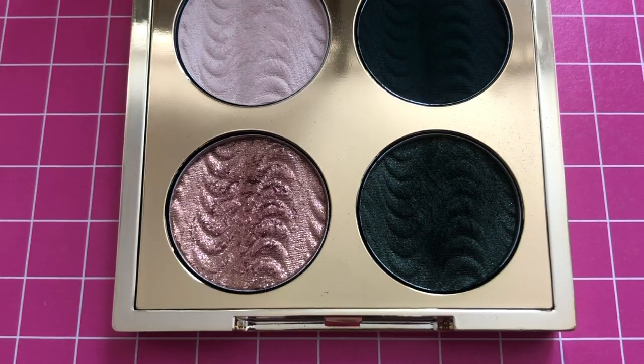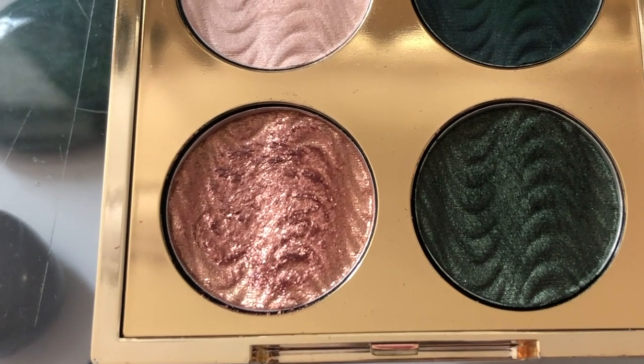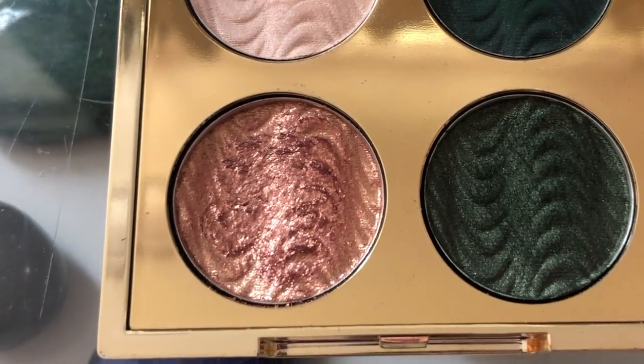My next shadow comes from another Revolution palette. This is the Revolution Pro Ultimate Eye Look palette in So Jaded. I really quite like it. It's a quad, and I rolled in and randomized the shade number 3, a very fine pressed glitter. Here's a swatch of it. It's very foiled, metallic, quite dry actually, so it's more of a topper. I don't think I would want to apply this onto the lid without any other powder eyeshadow underneath it.